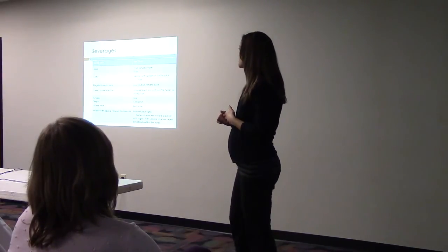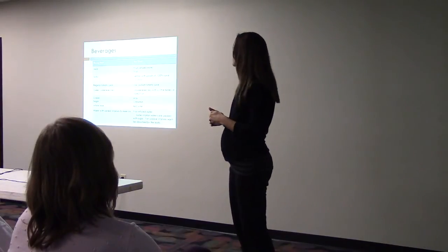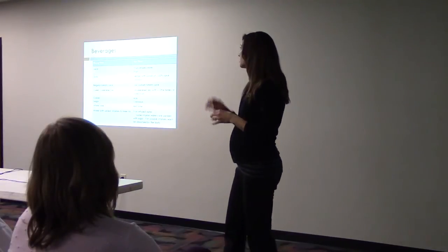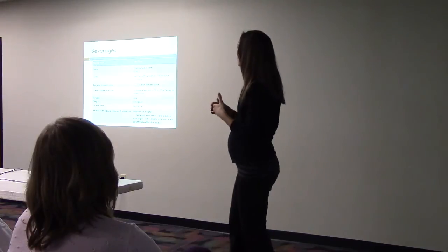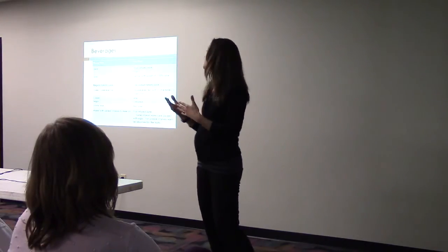Regular tomato juice, swap that for low sodium if you're looking at blood pressure concerns. Sweetened tea, you can do unsweetened tea with a little bit of honey or sliced fruit to give it some extra flavor. Your cream and sugar in your coffee can be swapped with milk and cinnamon. Cinnamon is supposed to enhance or give a sweet-ish taste. Or you could even do a little drop of vanilla extract in there. You could try that.